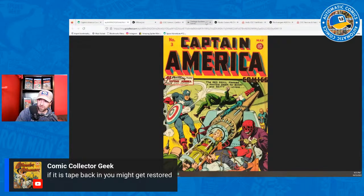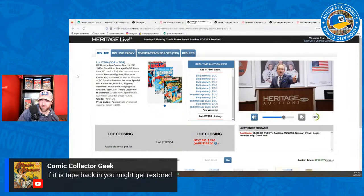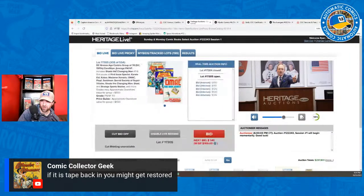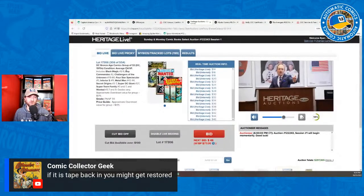Oh, let's go back to. Yeah, and so this is where you can see these lots that they're selling. This one was a 100 comic lot. This one is a 70 comic lot. I know some people that will buy these because they're good for selling on things like Whatnot, on those types of sales. They'll buy lots on here, and if you want to take the time to parse them out and sell them individually, then that's a way you can do it.